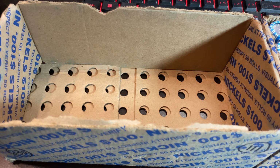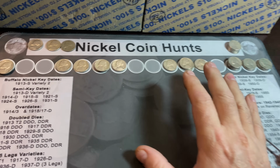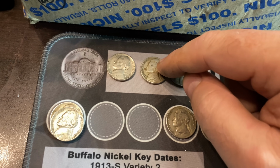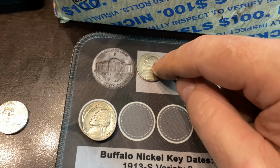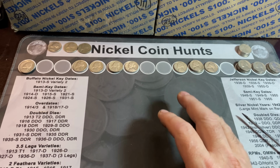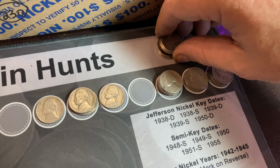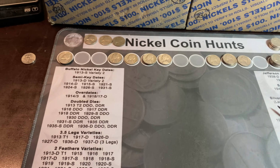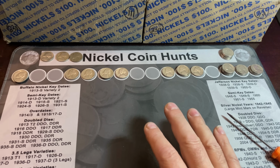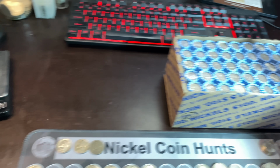Well, that's going to wrap it up for this first nickel box. And what a good box it was. 28 finds on the board. We got a silver nickel. We got a key date 39S. We got a better date 38P. And as far as lower mintages on the modern nickels, we got 109 Denver and 4 2024 Denver. So a total of 28 finds, definitely above the 25 that I like in a box, including the silver, like I said, and a key date. 1 box down.